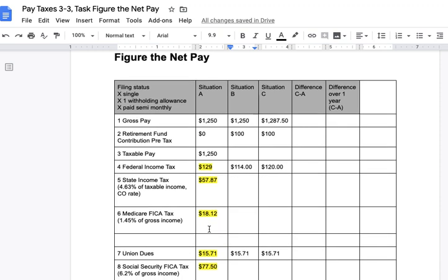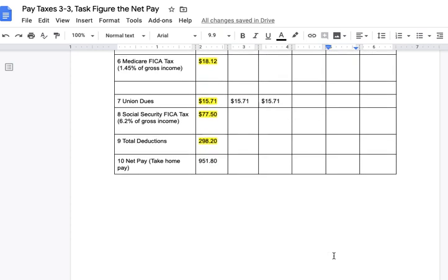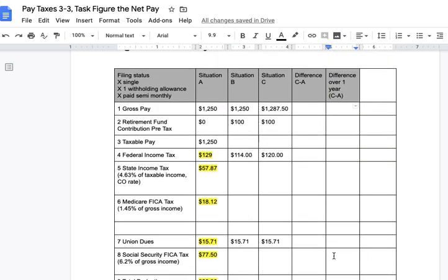Okay, this is your filing status: you're single, claiming one withholding allowance, which means how much money they're holding, and you're paid semi-monthly, which is twice a month. Okay, so I want you to do this column and this column. And then you're going to do the difference between C and A in this column, and the difference over one year between C and A in this column. Alrighty. If you have any questions, let me know.